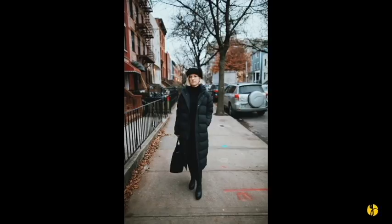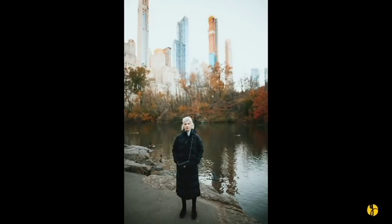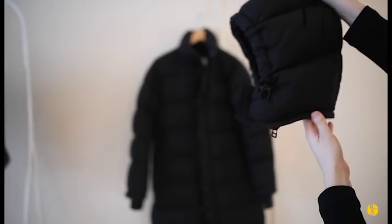It's quilted with 100% responsibly sourced goose down. The exterior fabric is nylon and it is water repellent. The coat was made in China, but they do highlight that the fabric is from Japan. It has a removable hood with a zipper and Velcro adhesive.